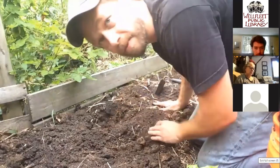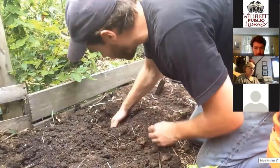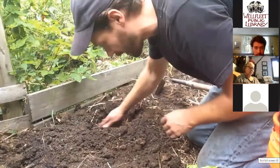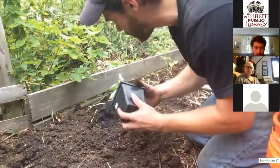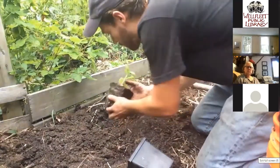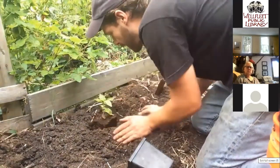Big enough for the basil plant to go in. And then when we get a big enough hole, maybe we might put a little bit of manure in there, okay? And then we're just gonna plant it in just like that without moving any of the dirt and all that stuff. And just like that.